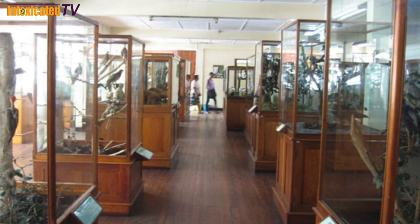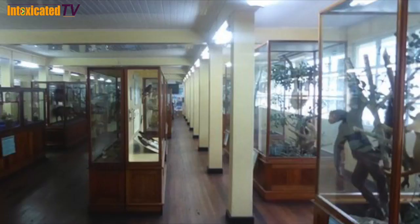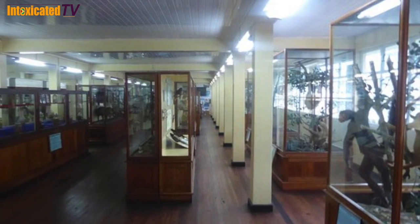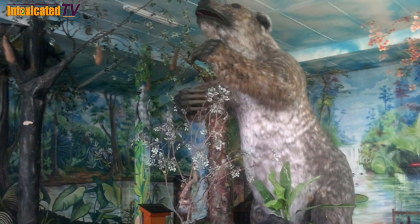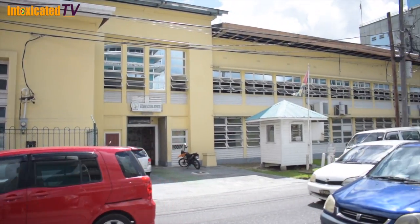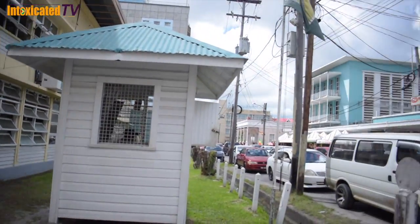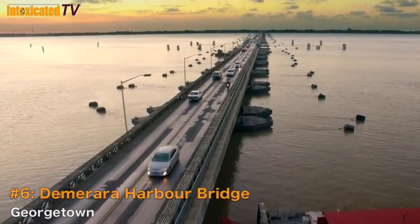So, if you're ever in the capital city of Guyana and in the mood for some of the country's rich history, make sure to visit the Guyana National Museum, located at North Road and Hink Streets, next to the Bank of Guyana and obliquely opposite the Guyana Post Office. Number 6. The Demerara Harbour Bridge.